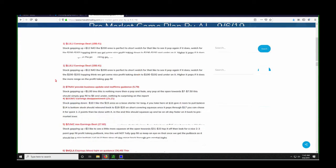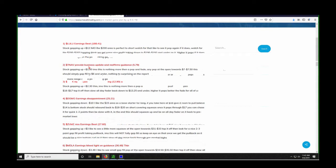The next one we did was TNAV. This was a business update reaffirming guidance. But to me, that was just a short and then a gap fill. And then we were going to just do a nice play on it.